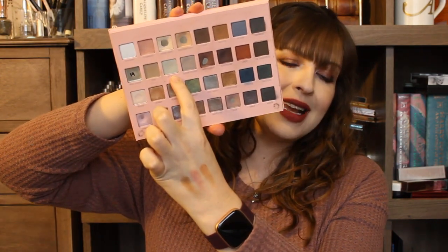And then the final shade that I drew is from my Lorac Mega Pro 4. This was the palette that I attempted to pan last year, and I'm no good at panning palettes. So I chose a very obnoxious color. So this shade right here called Light Sage. And this is one of the shades in this palette that I just don't enjoy.